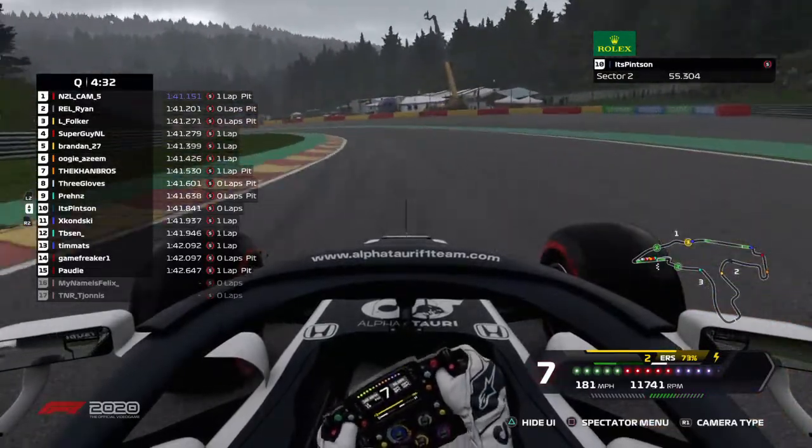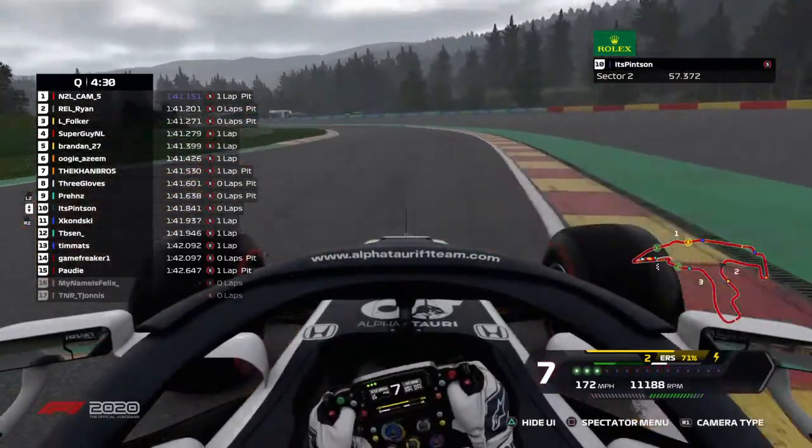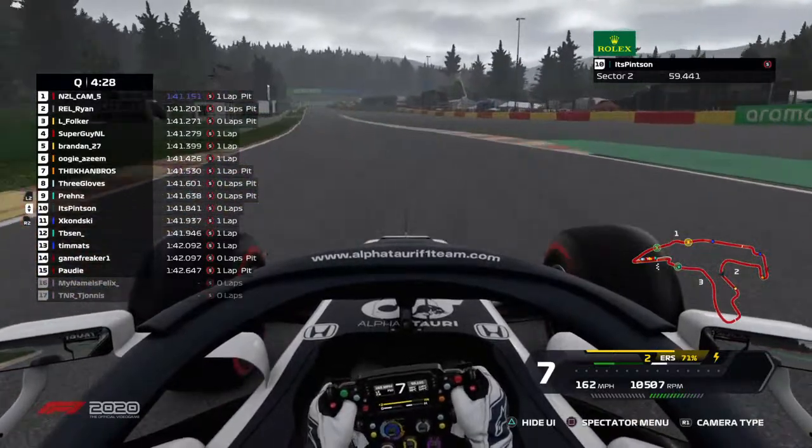It's looking very good. Coming down towards P1, holding 7th. Oh, that's validation, sadly.